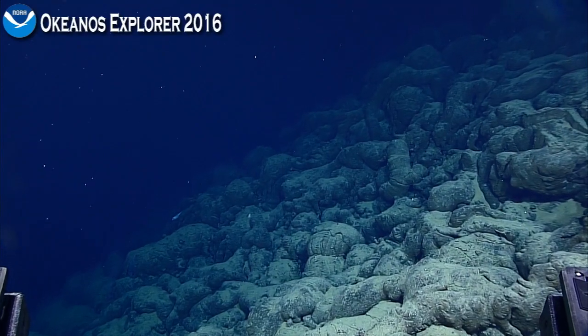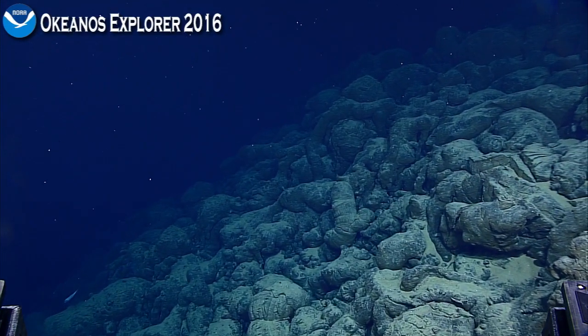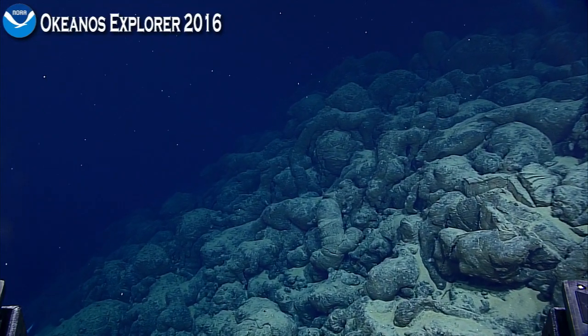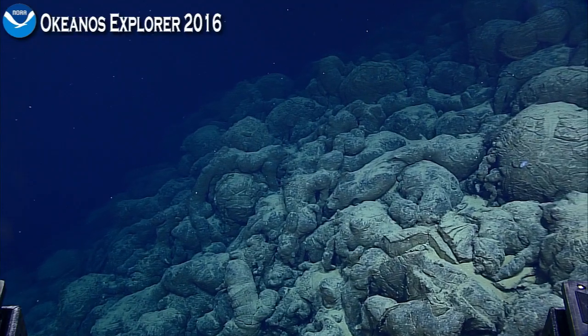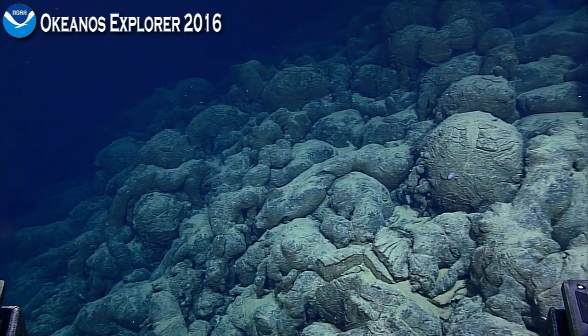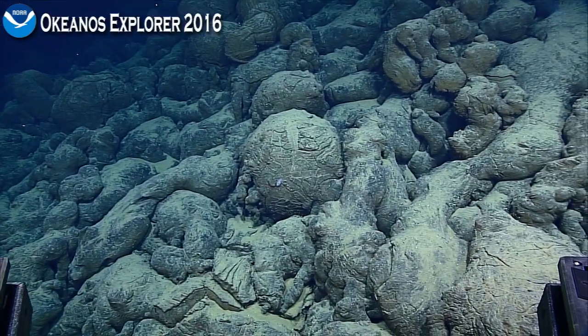He looked quite disoriented, trying to get away from us as quickly as possible. We'll leave him be, or her be. Another holothurian. Looks like there's another holothurian on the side of this rock. Let's do a quick zoom for ID.